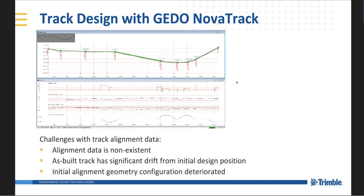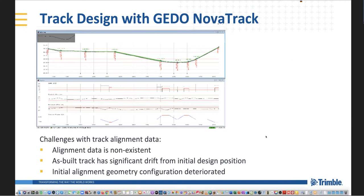Okay, so once you've captured this survey data, generally you've been asked to hand it over to a designer where no alignment data exists. Or within the GEDO world we can use a piece of software called GEDO NovaTrack, and GEDO NovaTrack allows us to generate an alignment, particularly useful where there's been a significant drift from that initial design position.